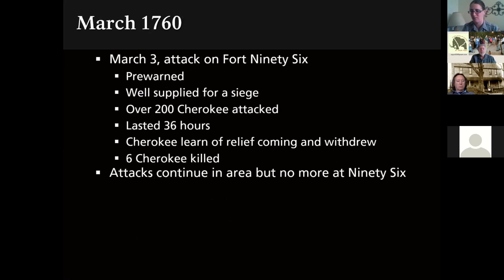On March 3rd, there was a second attack, so exactly a month after that first one. This group of Cherokee was much larger, a little over 200 attacking. However, once again, they received warning beforehand, and so they had time to prepare. They were well supplied for a siege, and so they were able to last 36 hours before the Cherokee learned that there was a relief column on the way, and so they withdrew. In the end, again, nobody was killed within the walls of the fort, but there were 6 Cherokee killed.